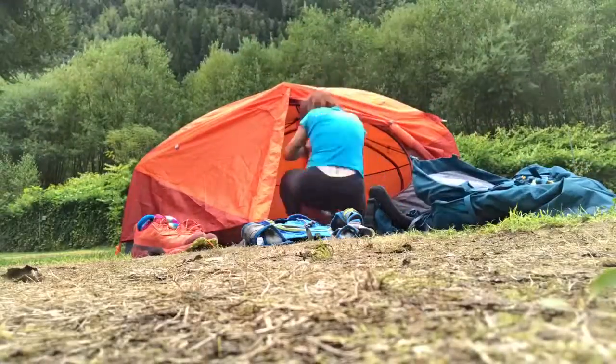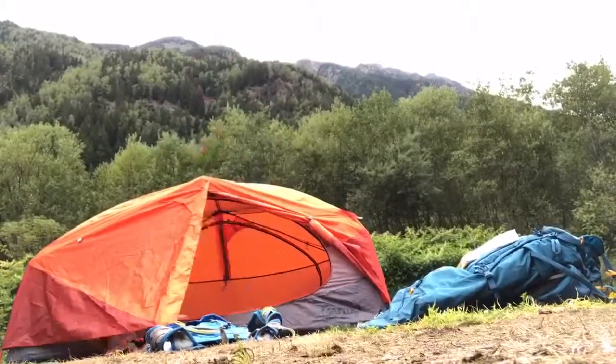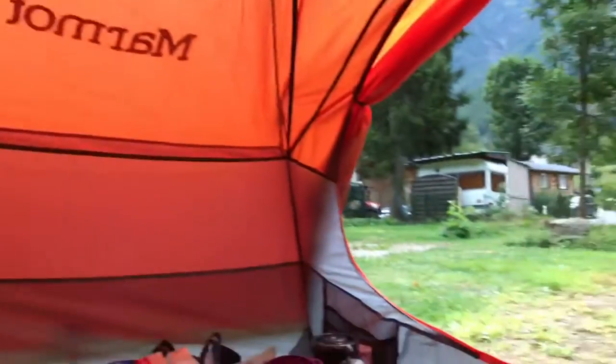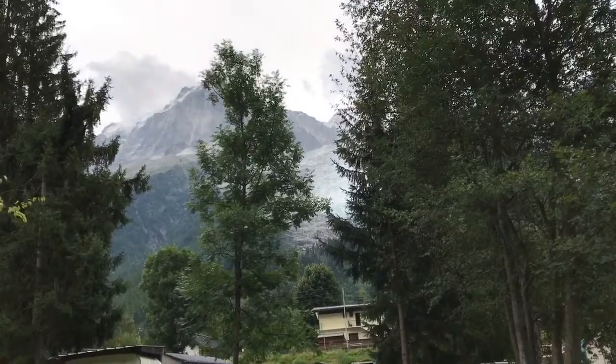But I actually really enjoyed putting the tent up. It was fun, it was challenging. If I did it again, obviously I would have practiced more. I would have made sure I knew what I was doing. I think the best thing though is being outdoors and having this amazing view outside the tent, even when it's raining and lightning. Seeing that glacier and that mountain is awesome.